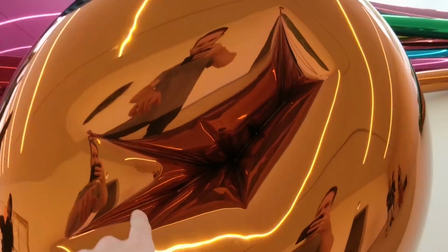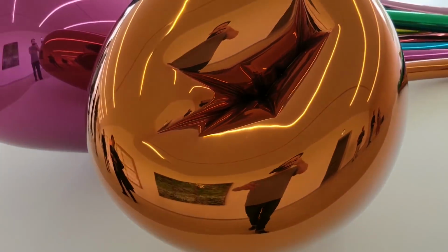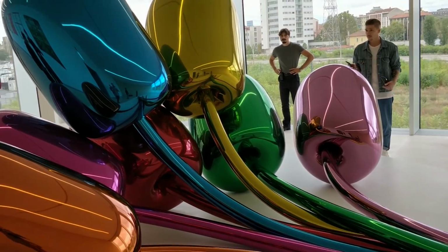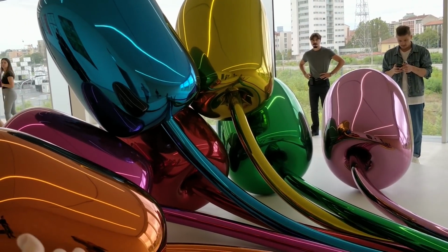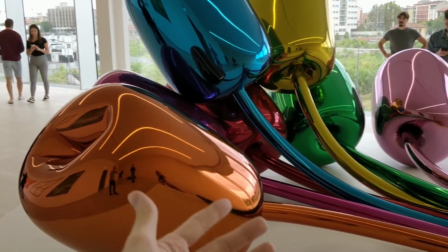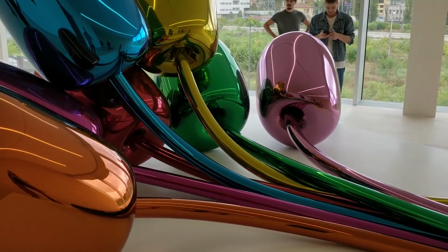So this is stainless steel, but it looks like it's a balloon. These were made by Jeff... I didn't quite hear the name, but Jeff Koons? I'm not 100% sure, but he did those inflatable dog balloons as well, the balloon poodles.